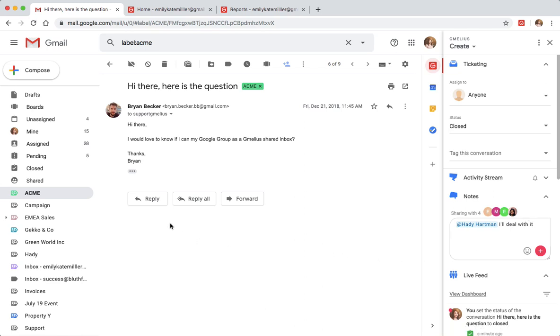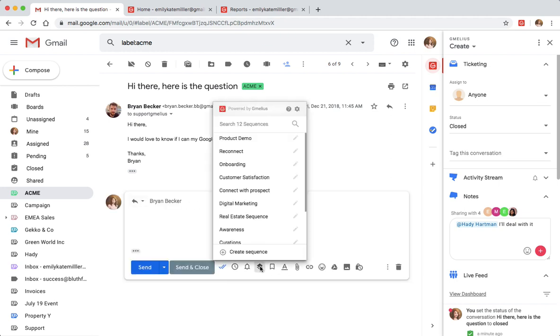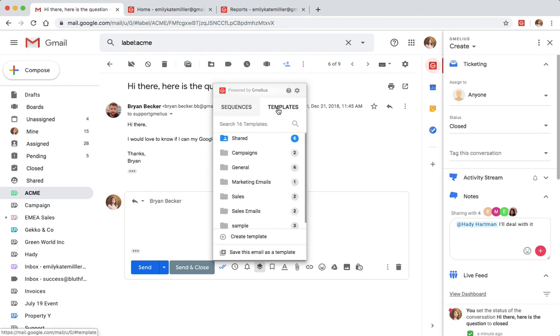With Gmelius, you also no longer have to waste time recreating common replies. Instead, you can easily add in email templates directly from your Compose window.